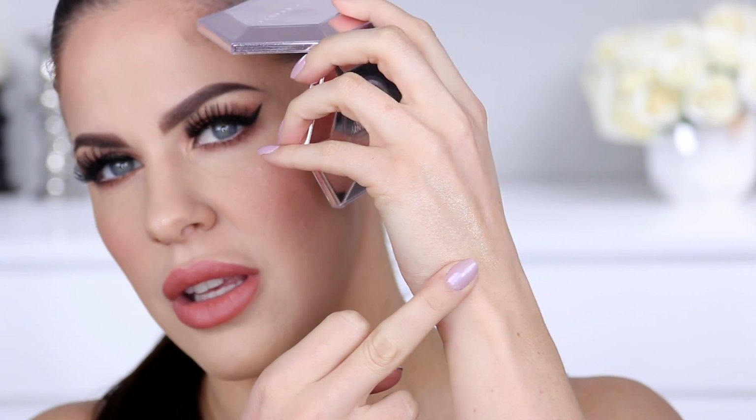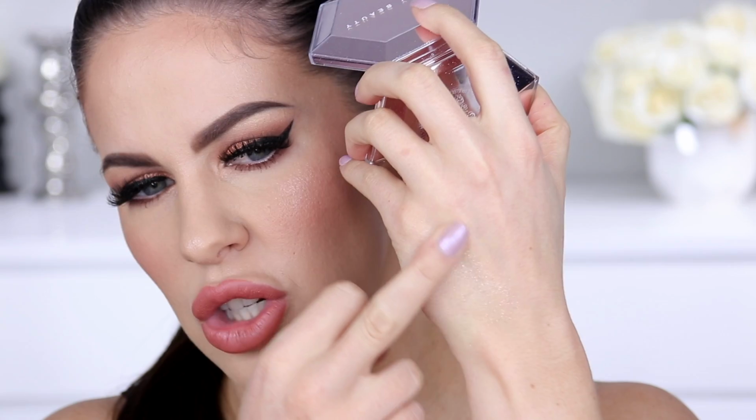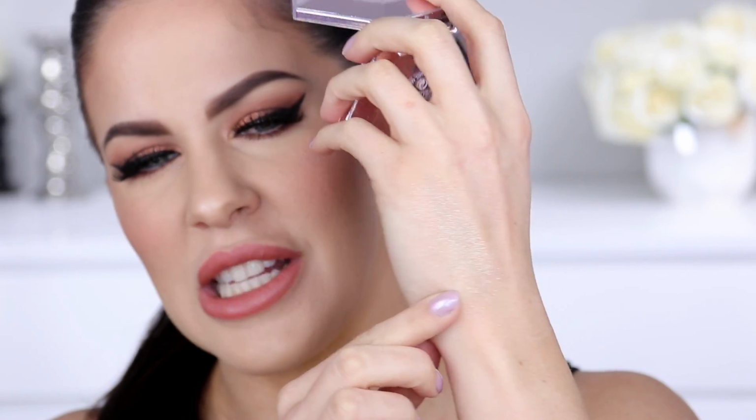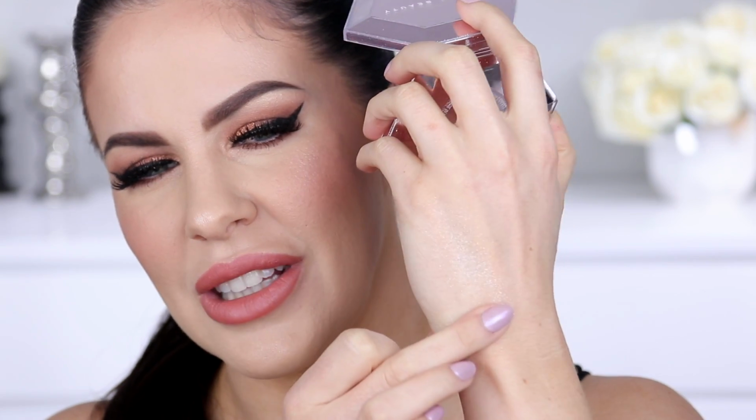Hopefully the camera is going to pick it up. The most beautiful shine, but without adding any color. It's kind of hard to explain. It's nearly like a translucent, sort of glittery highlighter. I have got a little bit on my cheeks up here. I have mixed it with another highlighter as well though.